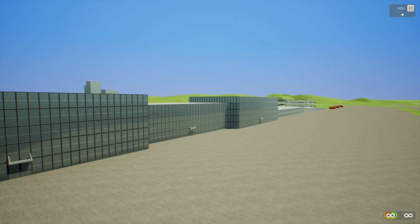Oh, it's like the most satisfying thing in Brick Rigs. Whoa. Oh, no. Yes. Yes.